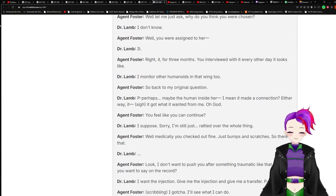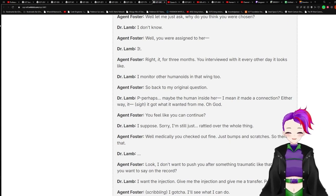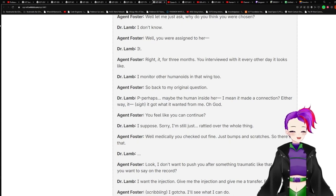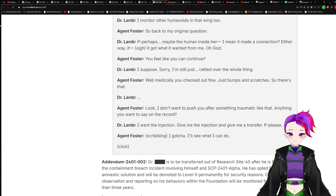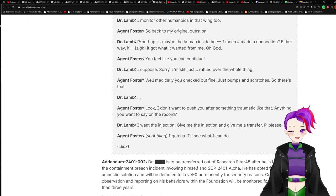Lamb: I monitor other humanoids in that wing, too. Foster: So, back to my original question. But perhaps maybe the human insider, it, made a connection? Lamb: Either way, it got what it wanted from me. Oh, God. Foster: I feel like you can continue. Lamb: I suppose. Sorry, I'm just rattled over the whole thing.